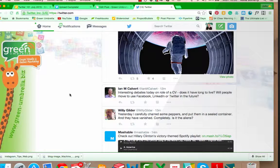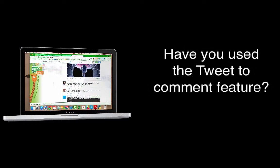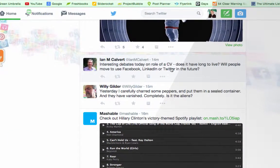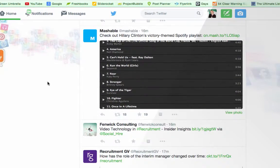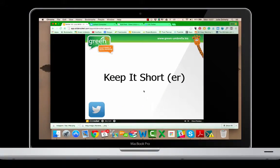We would recommend keeping your tweets underneath, say, 120 characters. We used to say that because when people are retweeting it, it just means that they didn't really have to edit it. But now you have this new feature within Twitter, which is tweet to quote or tweet to comment, and that seems to work quite well. But still, keeping it short just makes it easier. As you can see, that's more effort to read than something like that. So nice and short, please. That works out absolutely fine. Okay, so that's the first one: keep it short.